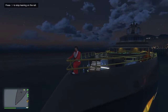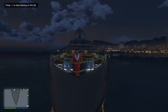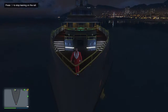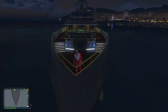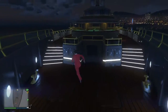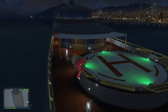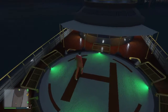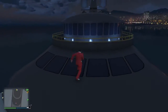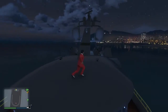But lean on the front, perfect Snapmatic moment. Take a selfie of yourself here with the whole yacht behind you. But there are 2 helipads on this yacht, and there's one right here, and there's one on the back, and I will get into detail about what comes with the yacht whenever you purchase it a little bit later on. But here's one of the helipads, so if any of your friends want to come and land their helicopter here, they can. And you can pretty much run all over the yacht, and there's almost no limit to where you can go on it.